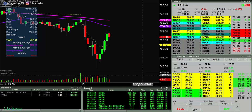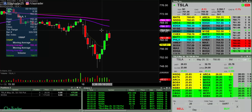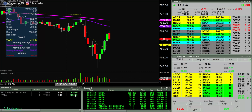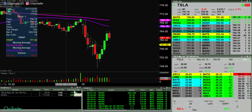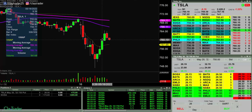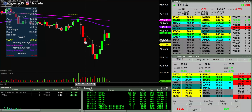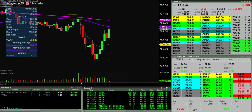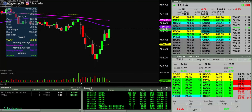There we go. Well, if it had kept going against me, I would have picked up some more, but it ended up going 75 cents in my favor, which equated to $75. So not a huge score on that one, but again, I started with one to give myself flexibility to potentially add more. But as you saw, I didn't get the chance to add more, and I just got the $75. I'm willing to start that process over again at 770.